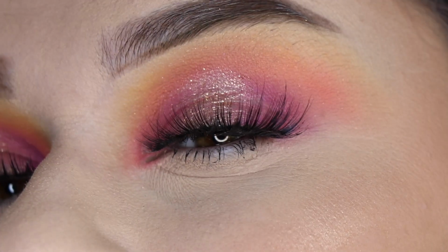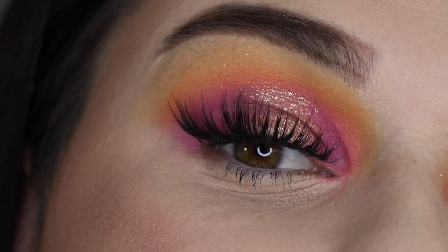Okay, so this is the finished look. Let me zoom you in. So this is the eyes. I actually really like them. I think they came out really, really pretty.